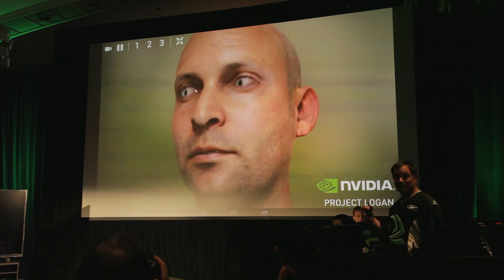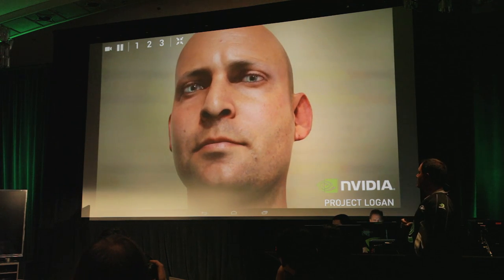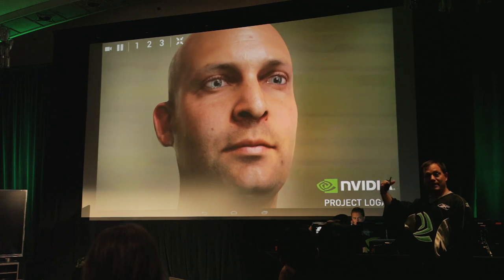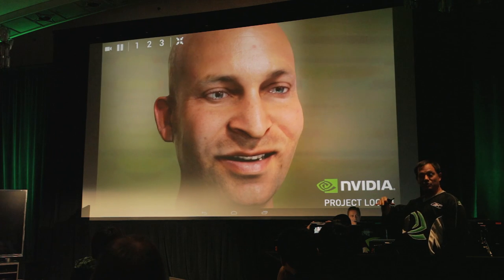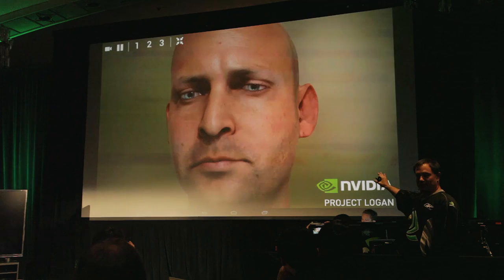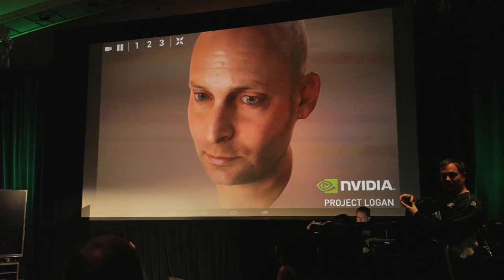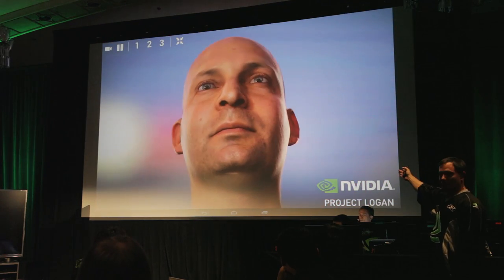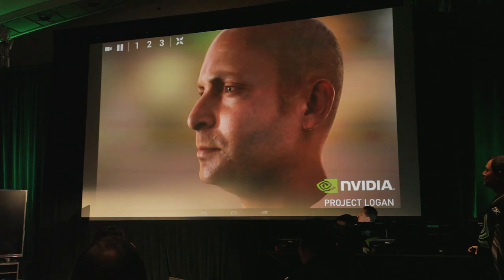Awesome. So, if you guys haven't seen it, this is FaceWorks, which is one of those core Visual Effects SDK libraries, running on Project Logan. If you're not familiar with Project Logan, that's one of our next generation Tegra SoCs. Project Logan implements the full Kepler GPU architecture as well as full support for OpenGL. So this is FaceWorks running on a Logan dev kit, which you can come check out here at the break. It's a little Tegra-based SoC, runs in single digit watts, and it's FaceWorks running on Logan. So that's pretty cool.